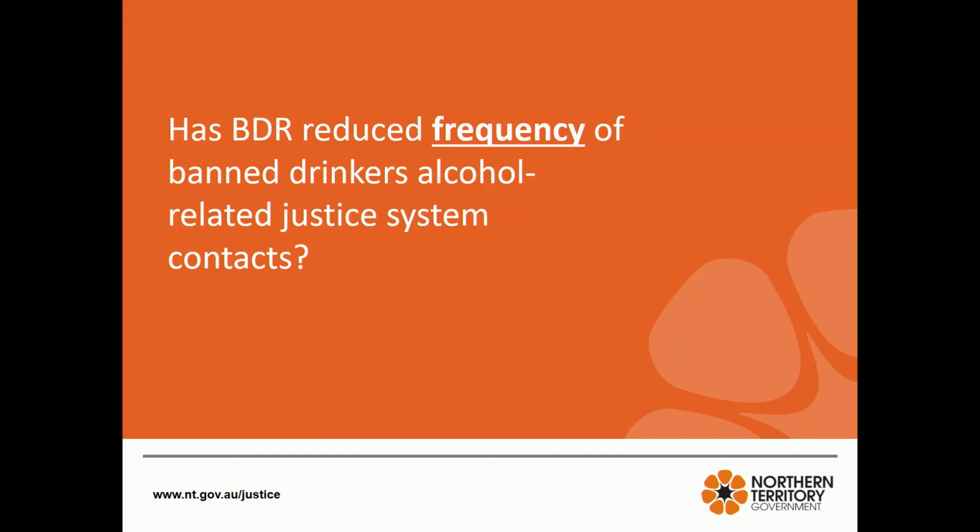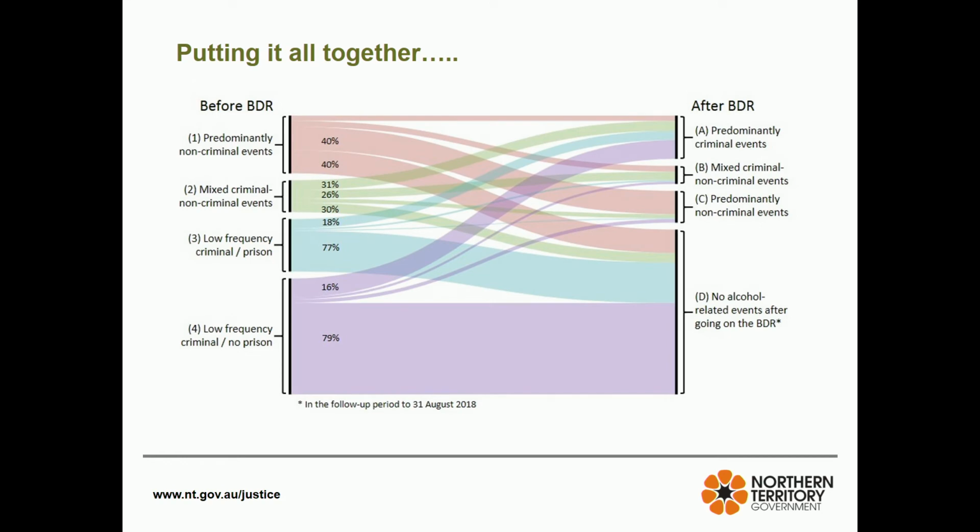And what we've found, there we go. If we look at the start here, people who were showing up before the BDR for predominantly non-criminal events, afterwards 40% of them were having, again, further non-criminal events, and 40% were having no further alcohol-related contacts. If we move down to these people, these were the criminal, non-criminal event type individuals beforehand. About a third of these continue to have criminal events, 26% continue to have criminal, non-criminal events, and then almost another third had no further events after going on the BDR.